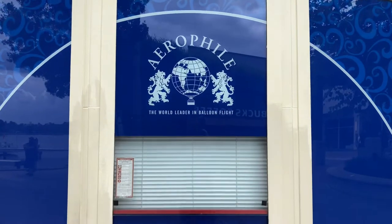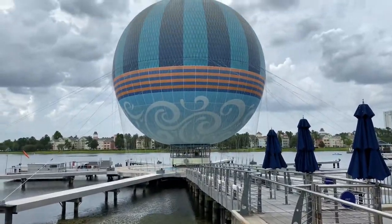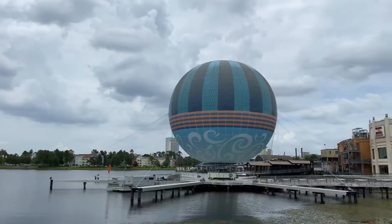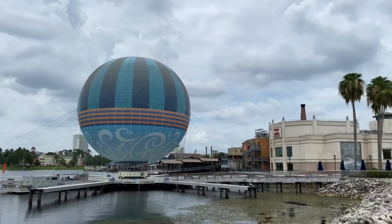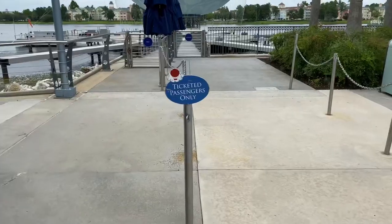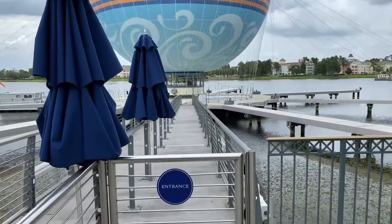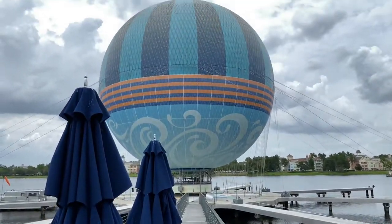Aerophile, the world leader in balloon flight. Soar sky high during an 8-minute tethered adventure in the world's largest hand-painted helium balloon, which ascends the heights up to 400 feet. The balloon's basket holds up to 29 people plus the pilot. Each flight offers stunning panoramic vistas up to 10 miles away on clear days.